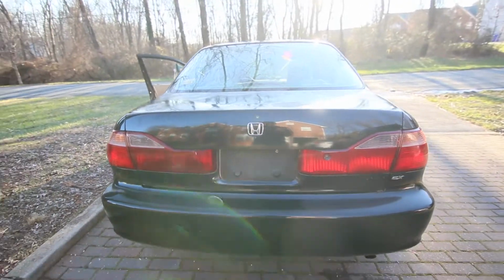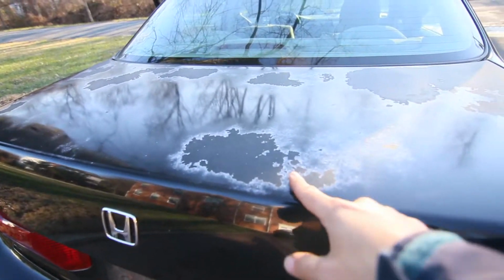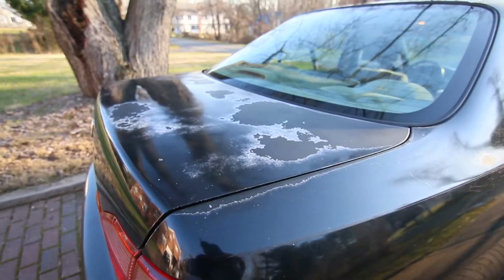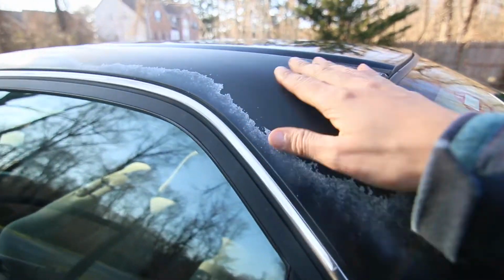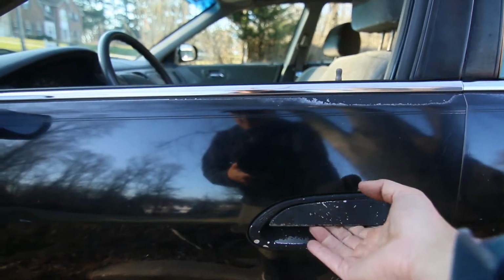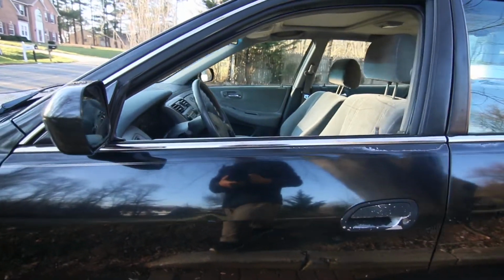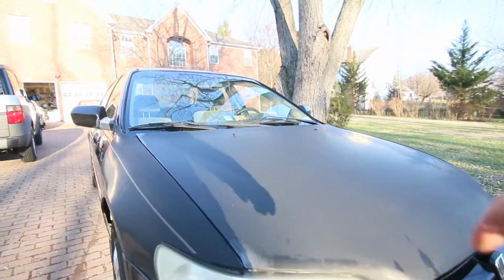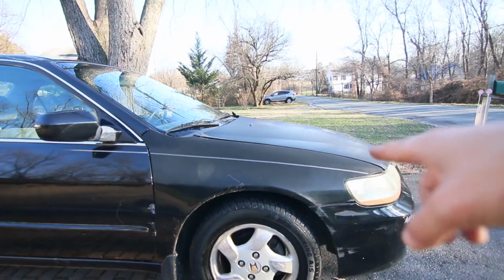Let's look outside of the car. As you can tell, the paint is flaking on the car. The trunk is particularly bad. It's just a clear coat, I think. It's got the '90s style door handles, which is like this. The hood is a different hood. It's all matte. It was involved in some sort of accident here on this side.